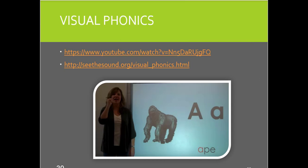Visual phonics is a method of phonics instruction used for students who are needing visual support to map sounds to symbols. This might include deaf and hard of hearing students, students with auditory processing challenges. There are 2 websites linked here. One gives a video demonstration of visual phonics, and the other is a link to where you can find out more information about See the Sound visual phonics.